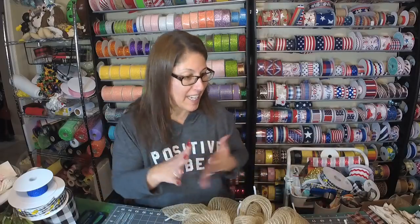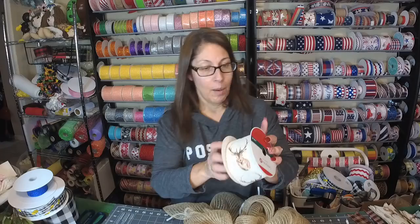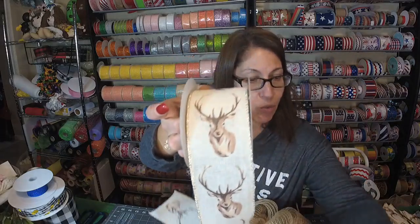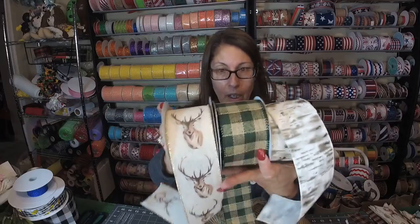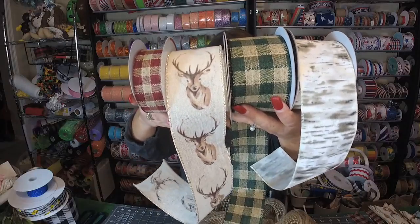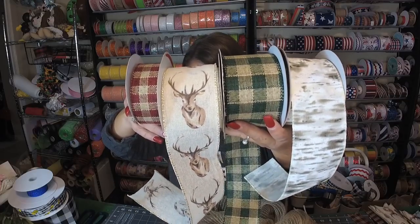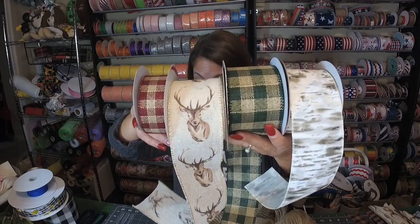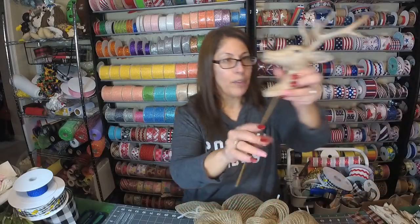So I have a lady who sent me a whole bunch of supplies and wanted me to make her a wreath with the supplies that she purchased. So that's what we're gonna do. She bought this awesome deer ribbon, the green and natural, the birch. And this one. So these are all awesome combinations. Sleet covered? Oh no! I do not have any dark purple Santas. So those are the ribbons she bought with the deer head.